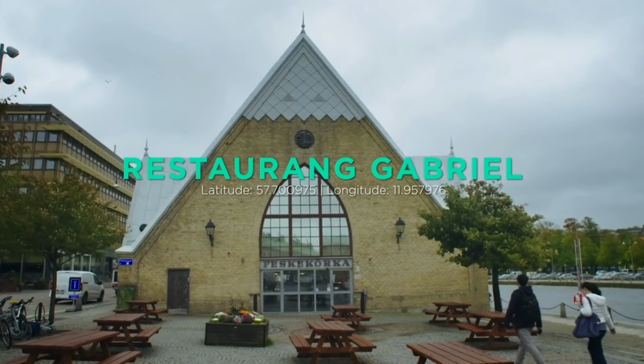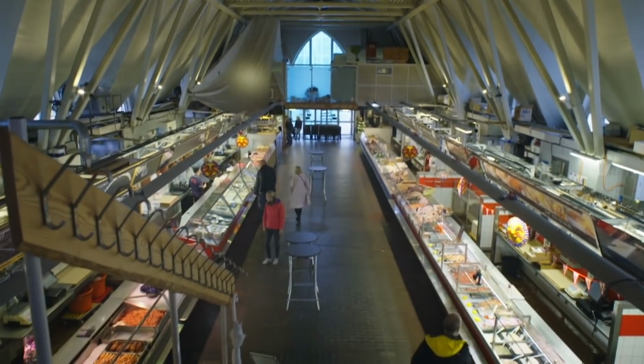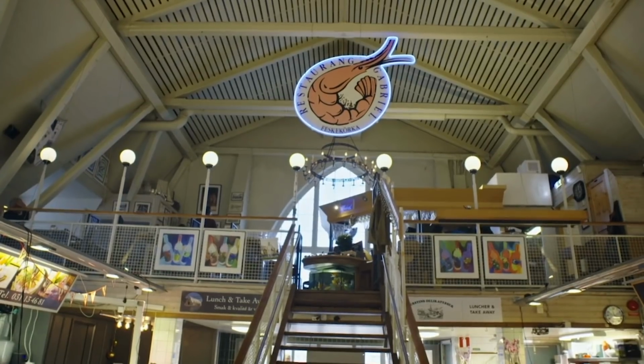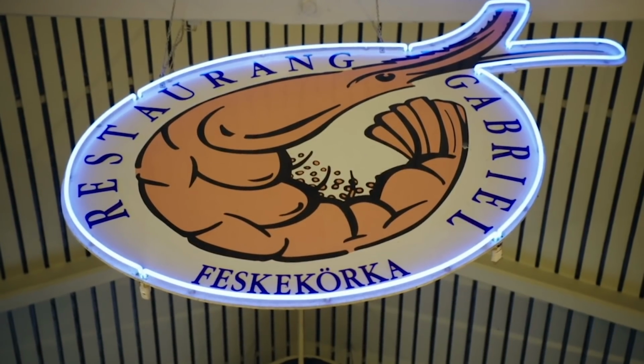This is Fiskekyrka, which means fish church in the local dialect. It was built in 1874 and served as a fish auction until 1910. The church-like windows gave the building its name. On the second floor is a restaurant where, according to its owner, the best shrimp sandwich in the world can be found. I think we're going to make a traditional Swedish räkmacka.